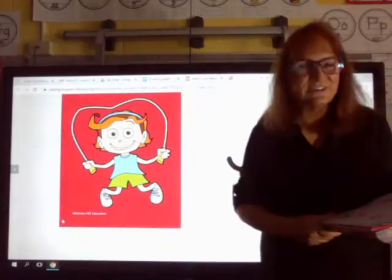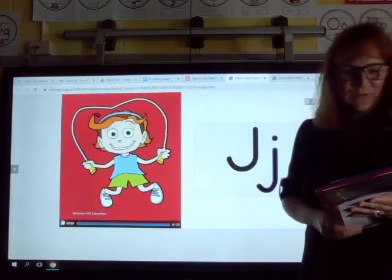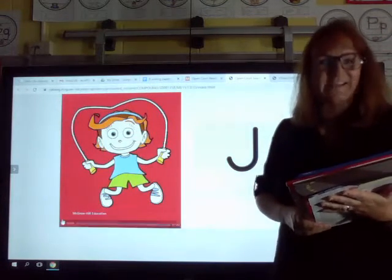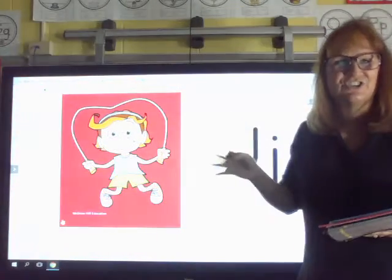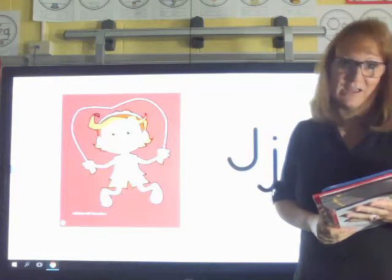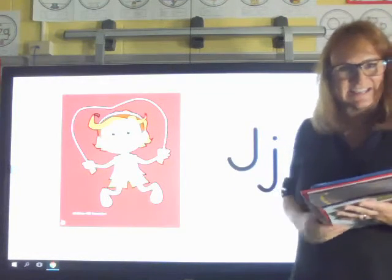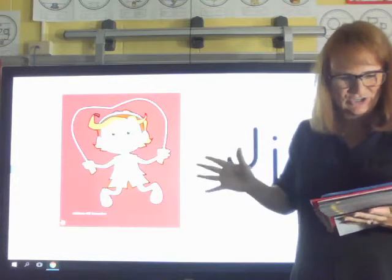All right, it is your turn to make the J sound for letter J. When Jenny jumps her jump rope, it sounds like this. Help me out. J, J, J. J, J. When Jackson jumps his jump rope, it sounds like this. J, J, J, J, J.